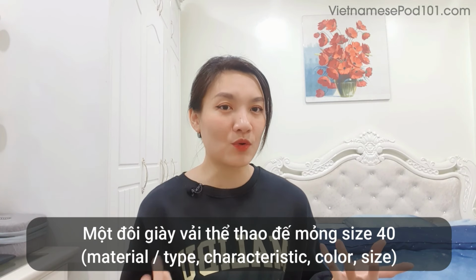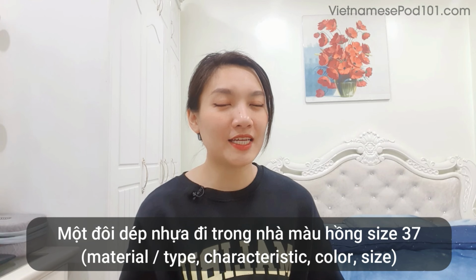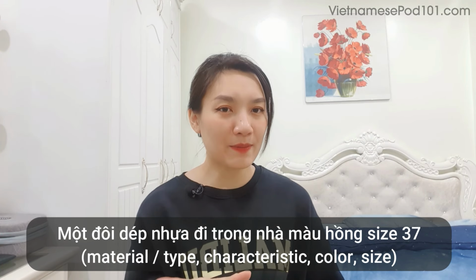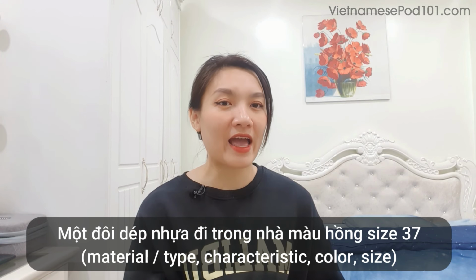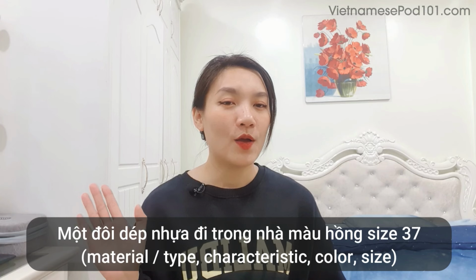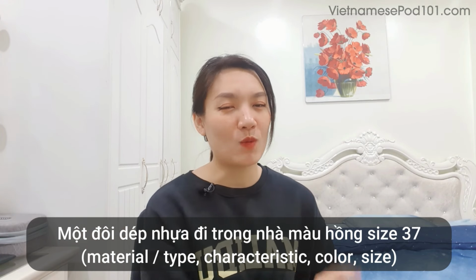And the last example could be một đôi dép nhựa đi trong nhà màu hồng size 37.